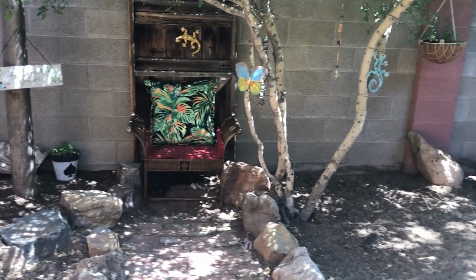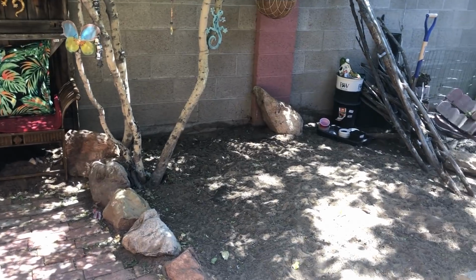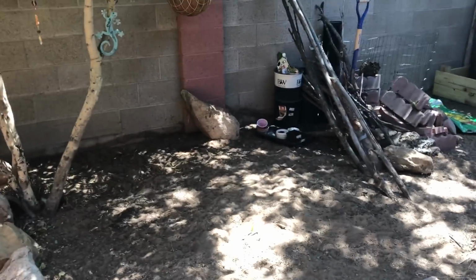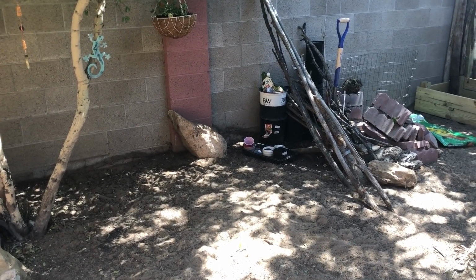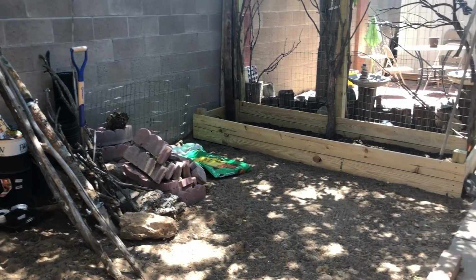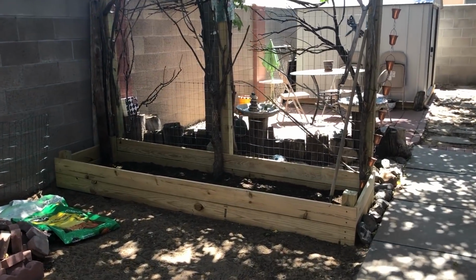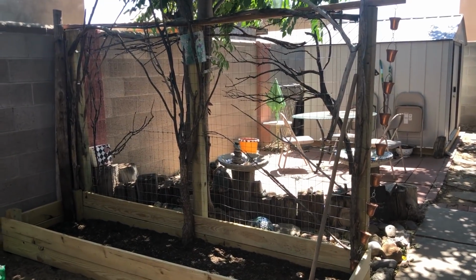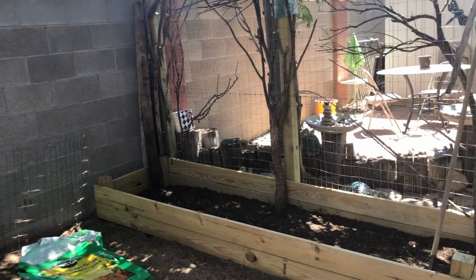I wish I had taken pictures beforehand, because let me tell you, this place looked tremendously different. I plan to make some garden beds right here, like 4 garden beds, because I'm going to start growing my own food. That was one of the things that I wanted. We just finished this little project yesterday, which is my cucumber trellis.